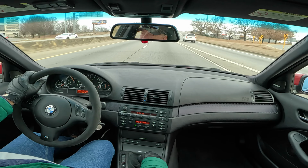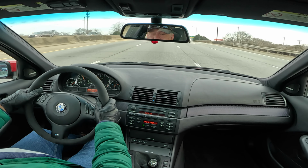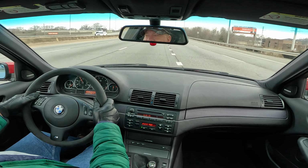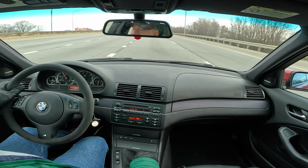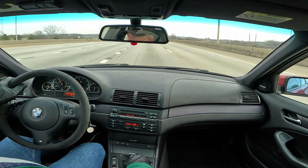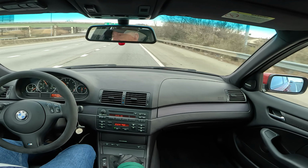Up in Ohio, where it started, it was averaging about 33 miles to the gallon. When it was new, it was relatively flat up there. It spent time in southern Middle Tennessee, Manchester, Tennessee area, and then for the last 8-9 years it's been down here in Huntsville, Alabama.